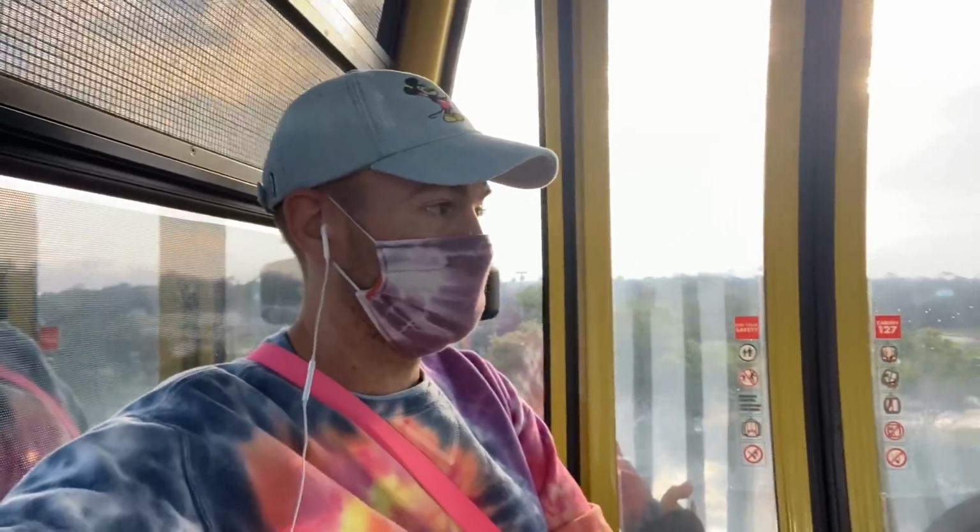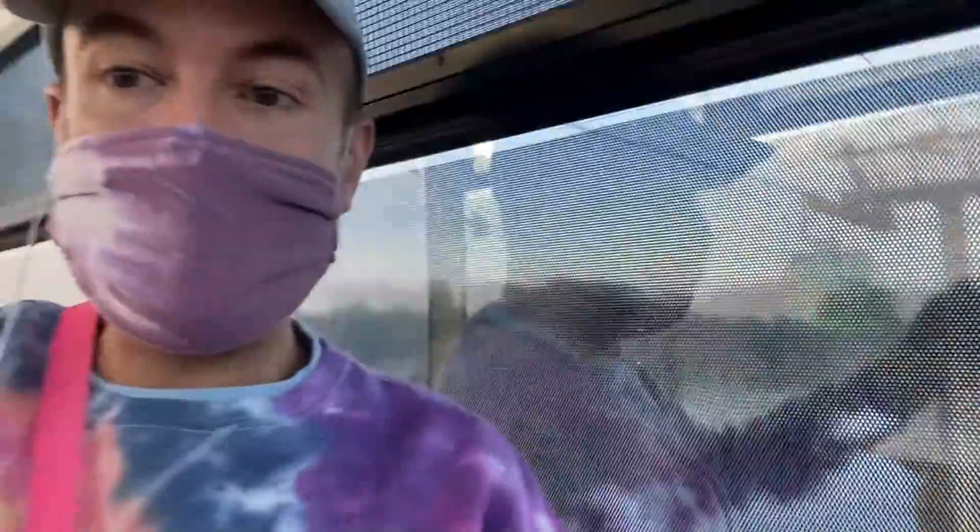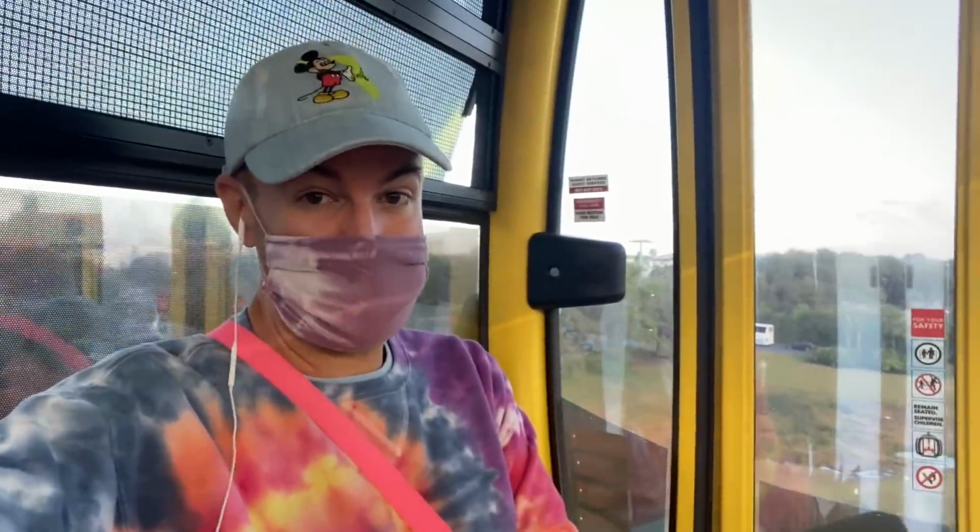This is the sort of view that you end up getting. You get this sort of pixelated mesh effect, and it's not ideal for taking pictures or having an awesome view. So if you want to have a beautiful view and take really great pictures, hope for one that isn't wrapped with character art.